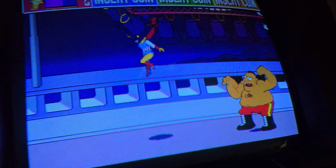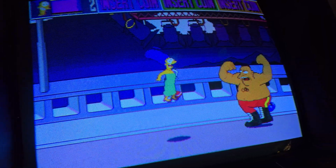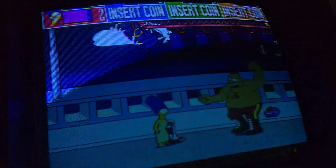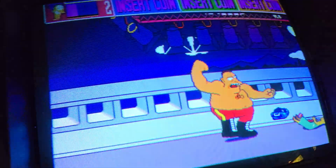Is that evil? That's not evil Barney, is it? Like King Hippo from Mike Tyson's Punch-Out. I don't know. One-handed. That's fun.